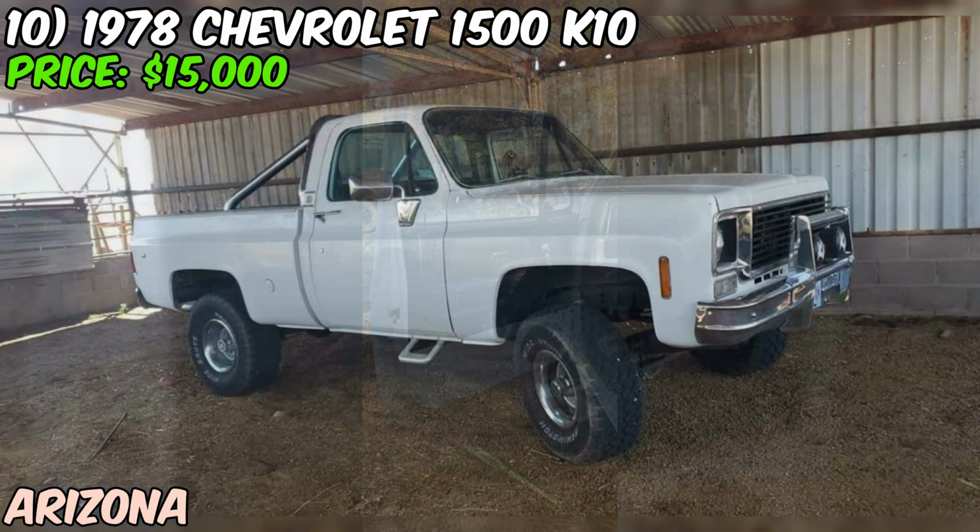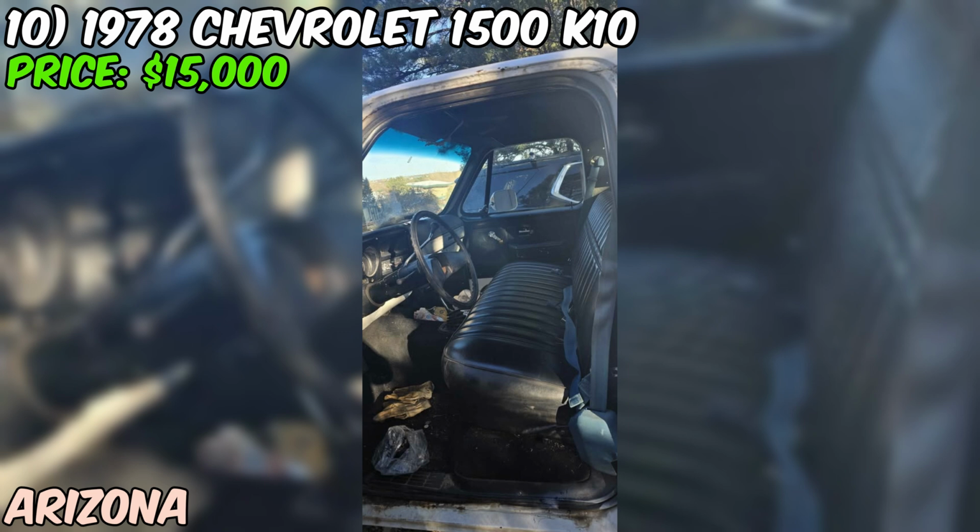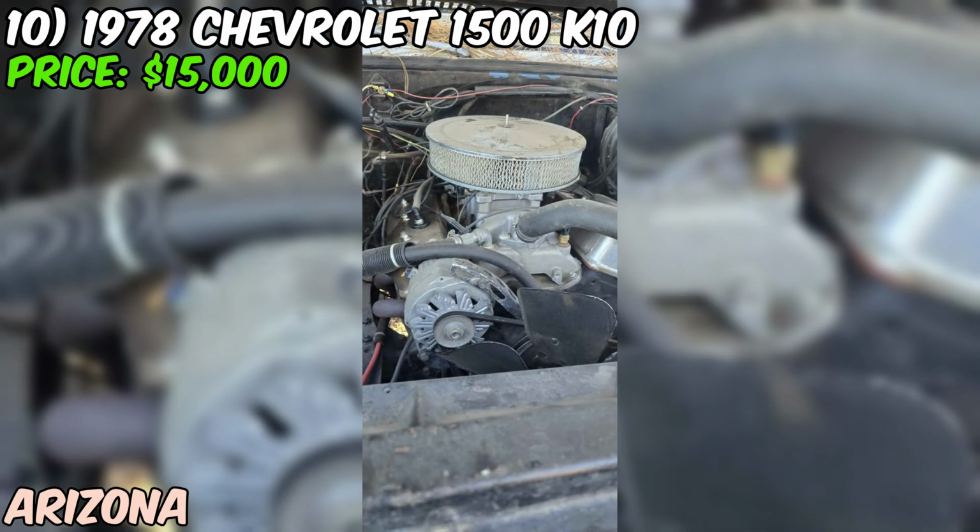Check for rust in the usual spots. Verify the EFI installation was done properly, and take it for a good test drive to ensure everything works as it should. Remember, this isn't just a vehicle. It's a piece of American automotive history that's been carefully updated for modern use. That's something special in today's market.